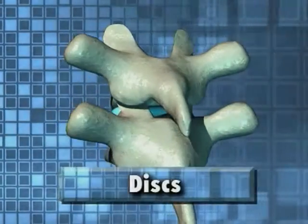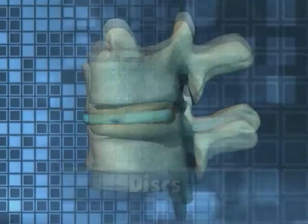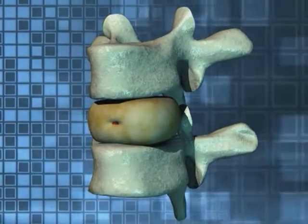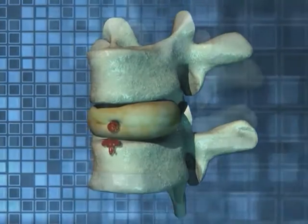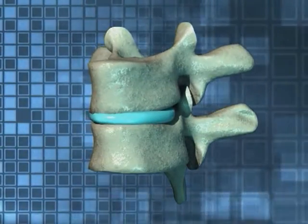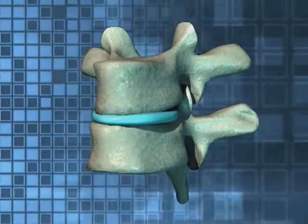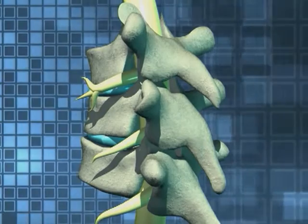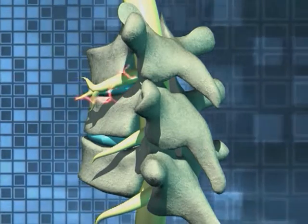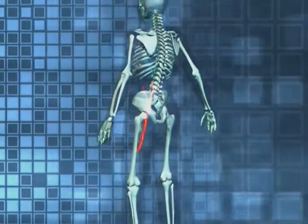Let's talk in more detail about the discs, those vital links between your vertebrae. Here's a good way to think of a disc. It's like a jelly donut that's tough on the outside and soft on the inside. Whenever you bend or twist, the discs in your spine compress, allowing the spine to move with you. Right behind the discs are nerves, some of which run out to your arms and legs. If you put too much pressure on a disc, it can pinch a nerve, sending pain all the way down your leg.